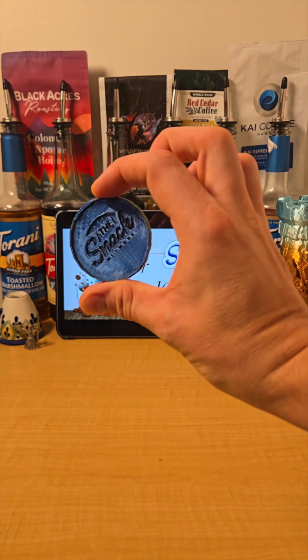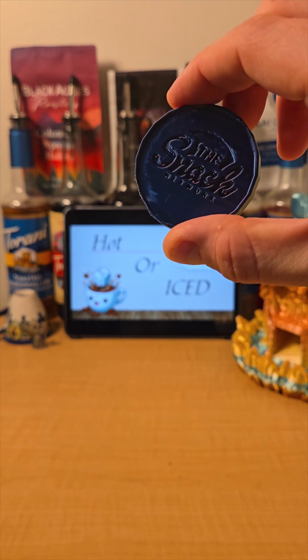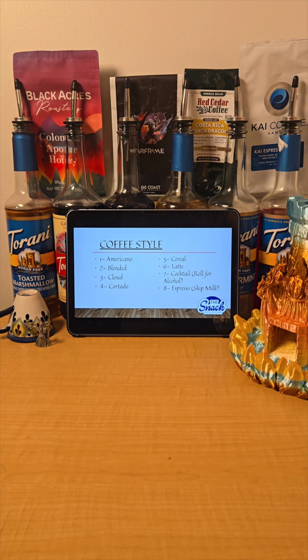First, we gotta figure out if it's gonna be hot or iced today. That is gonna be an ice drink. Great start. Next up, let's figure out our coffee style.